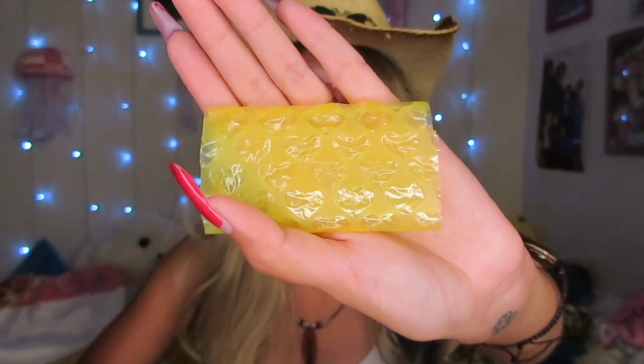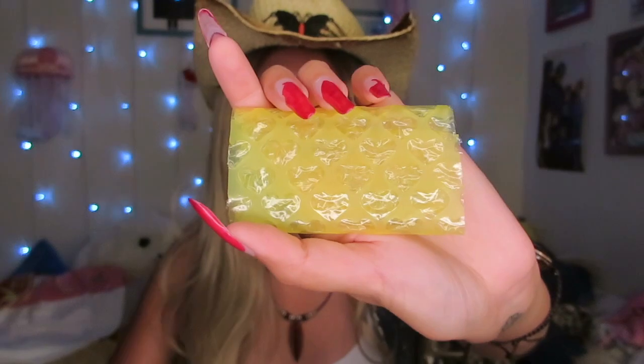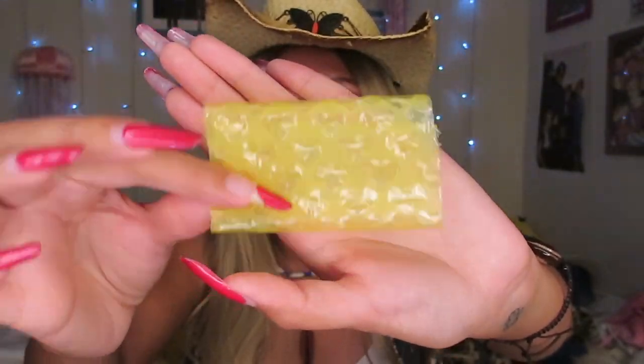Of course they would make heart. Of course they would make Hawaii bubble wrap. Of course you would, Japan. But yeah, so I was just so excited. I've been saving this for months, literally just to show you guys, and I'm going to keep it forever anyways. I don't care.